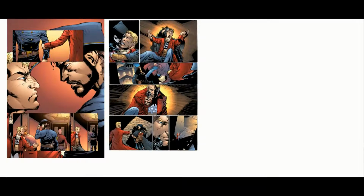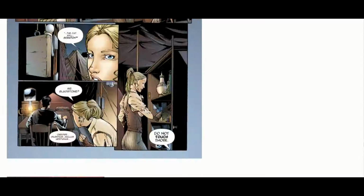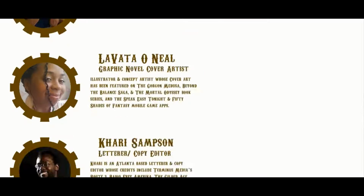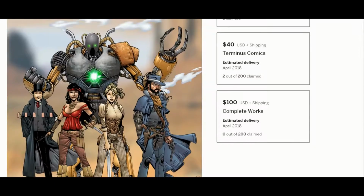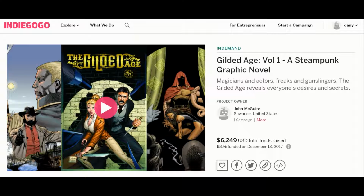I'm not going to go all the way down. There are more pictures. But let's scroll up to the top here. I'll tell you what he has for his prices, where he is. This is in demand, so he's already met his goal. He's at $6,249.